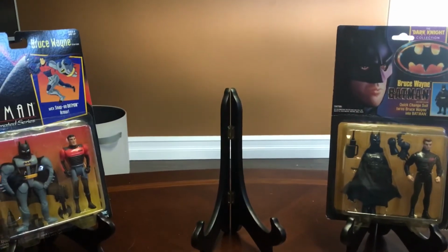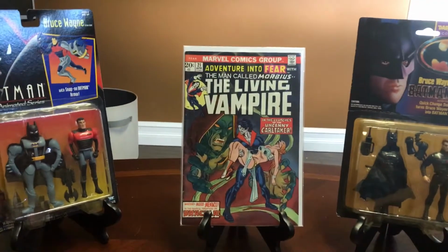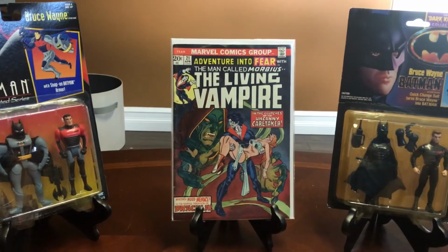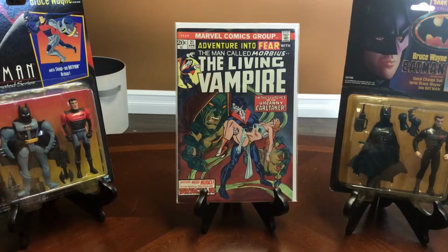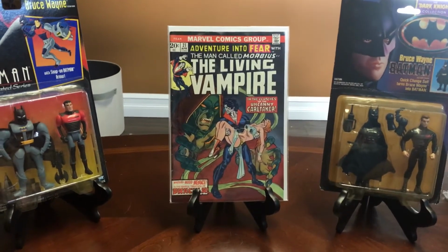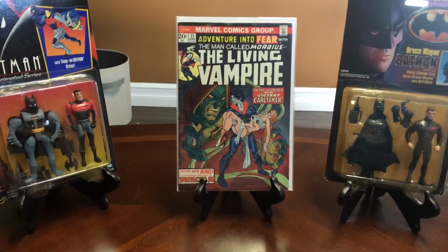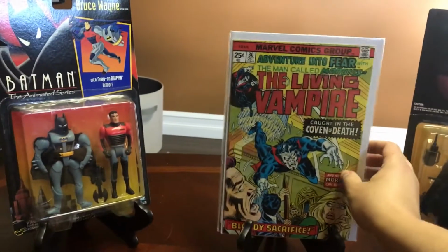We'll start with Adventure into Fear, number 21. This is the second solo Morbius issue. He started his run in number 20. Number 19 was the last issue of Man-Thing. Number 20 picked up with Morbius, so this is the second one. I've got number 20 already, so I picked up 21. To go along with it, I also got number 30.